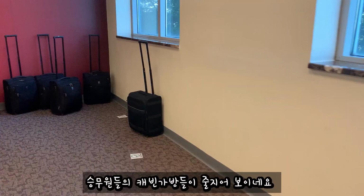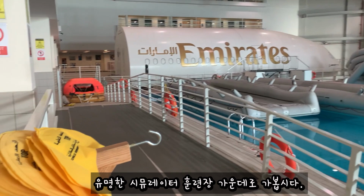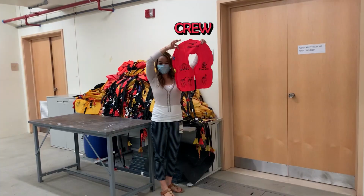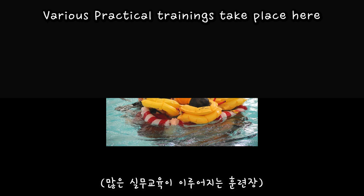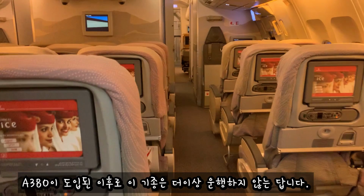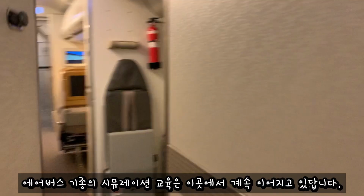Cabin bags lined up. Taking you to the center of the evacuation hall, the famous pool including life jackets, nice. Orange one for crew, yellow one for passenger. 777 simulator, 380 static simulator, and further on the right side, you can see the 340 simulator. Let me take you into the 330, 340. We don't have this fleet anymore in Emirates because we got rid of it ever since the 380 arrived. But we still use it because the concept of the movement and various systems are very similar to the 380.